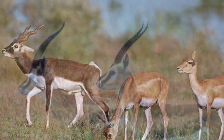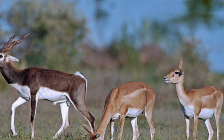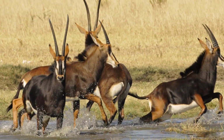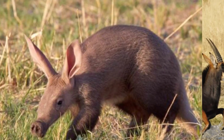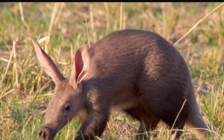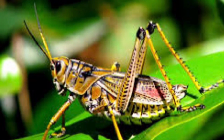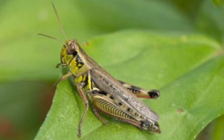Antelopes have a golden coat that helps them blend in easily to tall grasses, as well as long legs that let them run smoothly and quickly away from predators. Aardvarks eat mostly plants and insects. They have two main adaptations. They curl themselves into a ball formation and have leathery skin. Grasshoppers live in the grass and are herbivores. They have long hind legs that help them jump and escape or avoid predators.